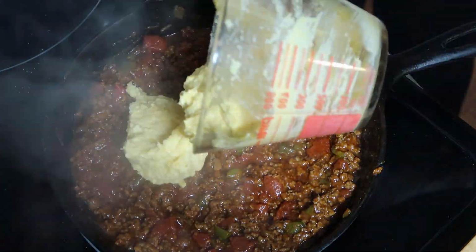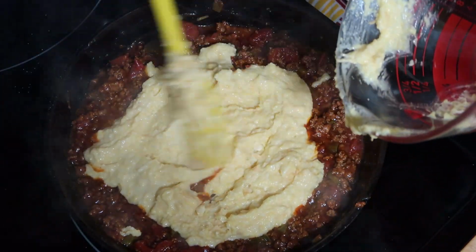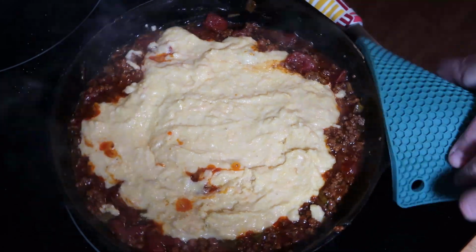I'm going to add that cornbread mixture just over the center of it. I'm just going to add this into the oven.